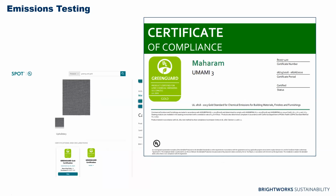And then UL Spot operates the GreenGuard Gold program, where you can make sure you're downloading the GreenGuard Gold certification, not the GreenGuard. GreenGuard Gold has a higher threshold requirement that matches the CDPH requirements. And you can see here, manufacturer, product name, validity period, and here you can see what it's been tested against and what standard it meets for the CDPH.